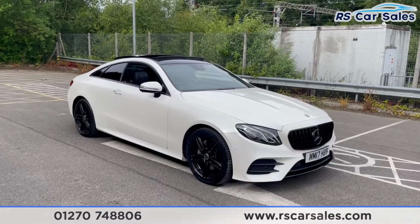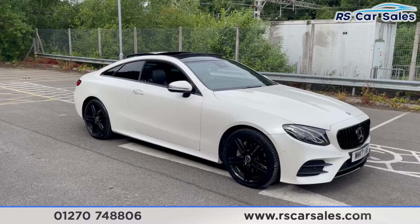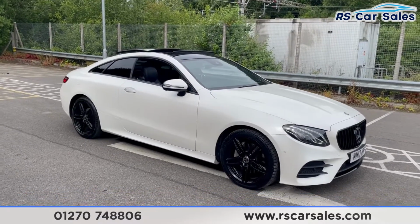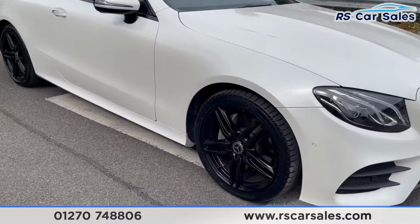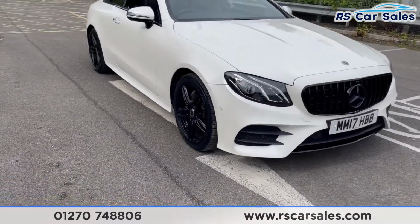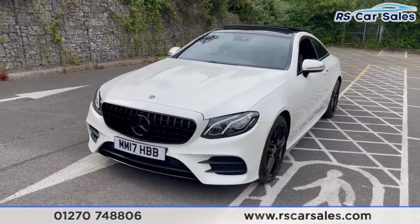Here we have a 2017 17-plate Mercedes-Benz E220D AMG Line Premium. Now this vehicle does come with £2,900 worth of optional extras included. We have four superb, unscratched, unmarked 19-inch alloy wheels in gloss black. We have your LED headlights, the black Panamericana-style front grille with the matching black front badge.